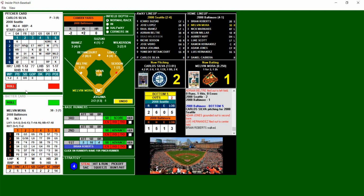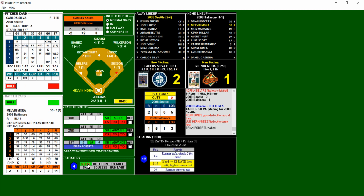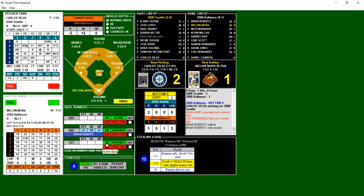All right, so Roberts gets the steal sign. Roberts' stolen base rating is a 16. It's going to be a -1. Nothing for Carlos Silva on his. So it's going to be a 15 or less. That's a 12. And he steals second. Now, if it's a 1-2, the runner is safe, but we check for the catcher's error. Anything higher, it would have been an out.